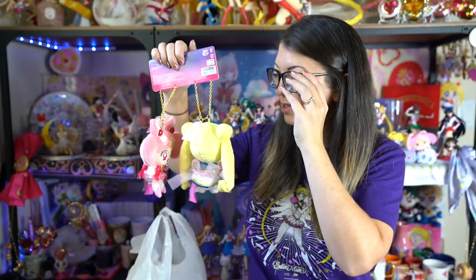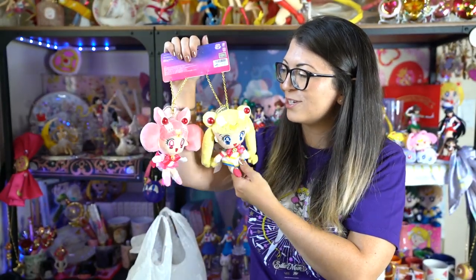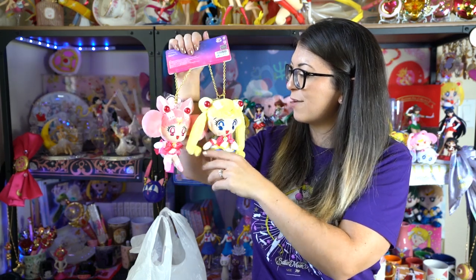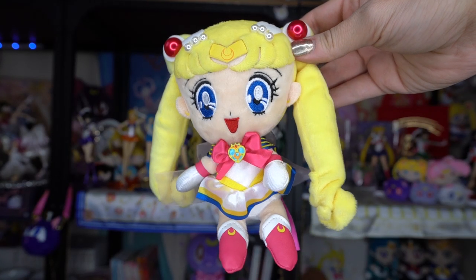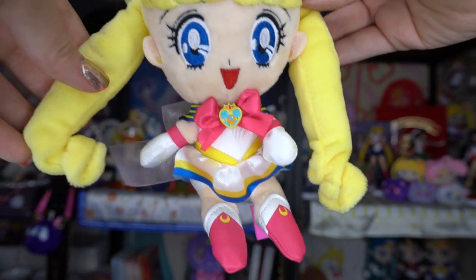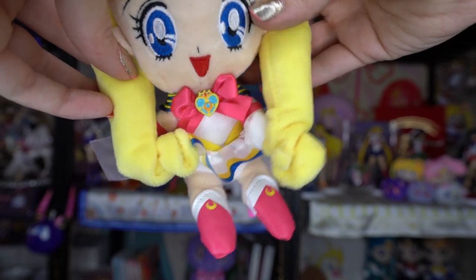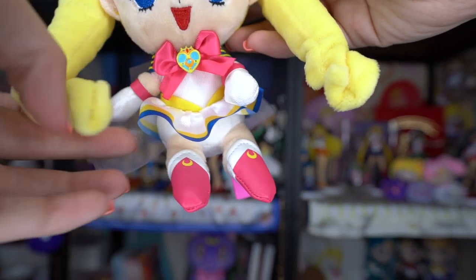Okay, I'm not even close to done. I also got these two keychains of Super Sailor Moon and Super Sailor Chibi Moon. Both of them have really cute embroidered eyes, and they have really shiny little features on them, like the hairpins and the little odango balls. And then you also have the Cosmic Heart brooch on Sailor Moon, which is still in that pretty teal blue color.